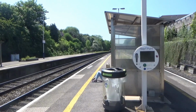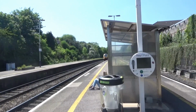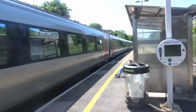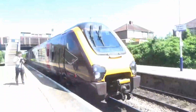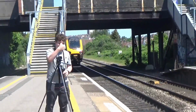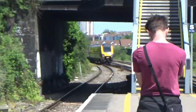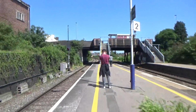Passing through now is another cross country service. This one's from Penzance to Manchester Piccadilly. Nice thumbs up from Dan. As when we go over here, should see it a little bit better. So that's off to Manchester Piccadilly from Penzance.